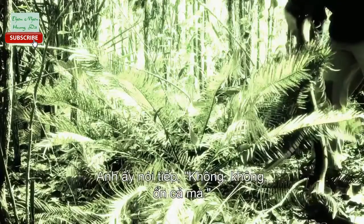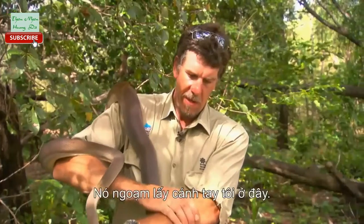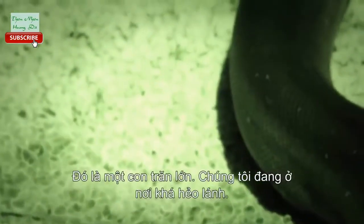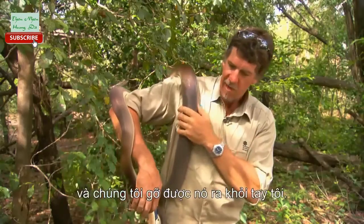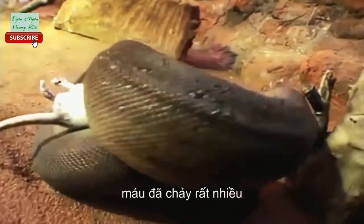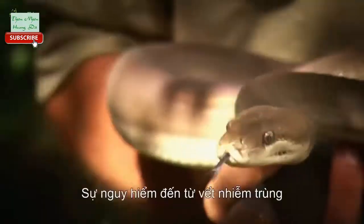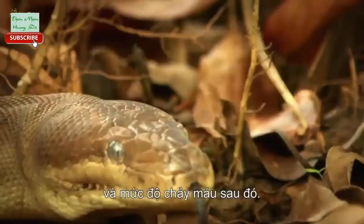And he's going, no, it's all right. And he just passed it to me, and this olive just grabbed me on the forearm here, and that particular snake was probably 3.5 meters. It was a big snake. We were a long way from anywhere, and this thing bit hard, and we managed to extract it off my arm, and I reckon I bled for probably 3 hours after that. Because it's such a lacerating and tearing bite, it really bleeds a lot. It's not just a light prick and a little bit of blood, it's a lot of blood. The danger is the infection and the severe bleeding that results.